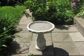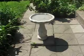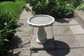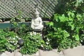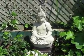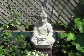Shooting over here is one of my newest acquisitions, a beautiful little concrete bird bath. I so prefer concrete or metal to plastic. Coming along to the lattice garden is my newest Buddha, who is so beautiful and so meditative, and he sits here beside my very first hollyhock.